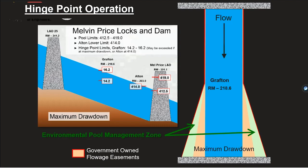But that's an area that we don't actually manage for environmental pool management, because there's a lot of fluctuation as those flows change. We toggle back and forth between those higher flow and lower flow periods. So you go from a pool on tilt to a flat pool and back and forth.